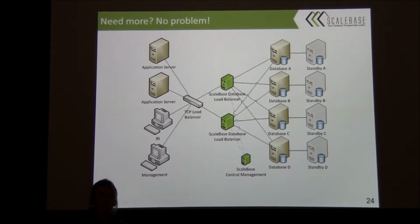You don't commit it to the load balancer, you commit it to the database. So let's say you commit it to something on database C, you go to the other load balancer, and you pick it up. Absolutely, you're going to pick it up from database C. How does the other load balancer know it's there?